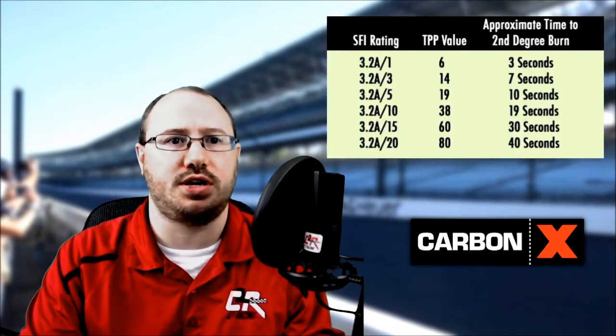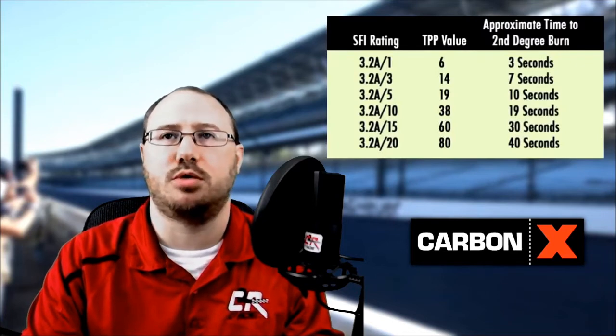So they do make a number of different product lines. For motorsports, you're typically going to see the Active or Ultimate lines. The big difference there is just the thermal protection. I think the Active line has about a 9.5 TPP. I'll show you here what some of these numbers mean.